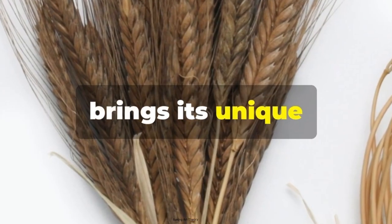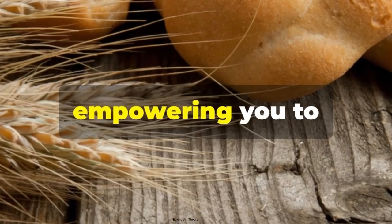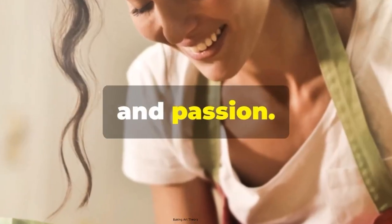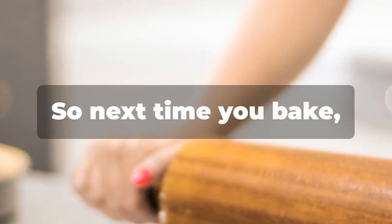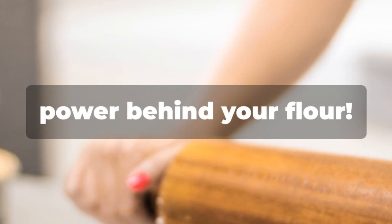Each wheat variety brings its unique traits to the table, empowering you to bake with precision and passion. Whether it's a soft cake or a crusty bread, there's a wheat for every treat. So next time you bake, think about the power behind your flour.